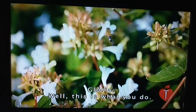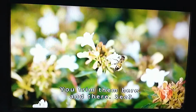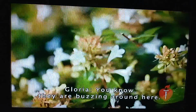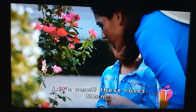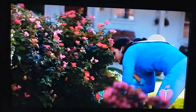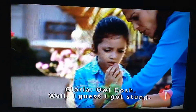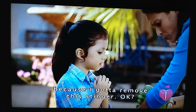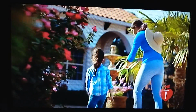Well, this is what you do. You trim them here and there. See? I love going with you, Mommy, but I don't like all these bees. You know, they are buzzing around here. You know what? Let's go over here. Let me show you these plants. Let's smell these roses. Oh, are you okay, Mom? Oh, gosh. Well, I guess I got stung. Let's go inside because I got to remove the stinger, okay? Let's go. Come on.